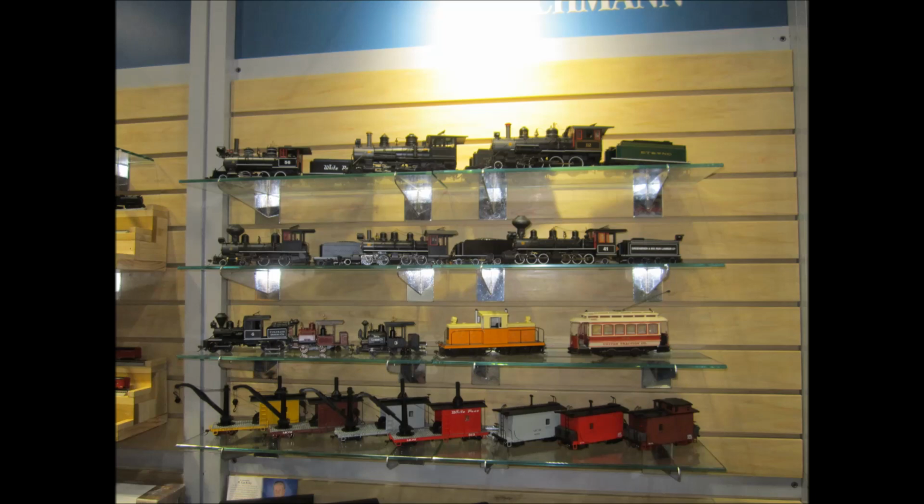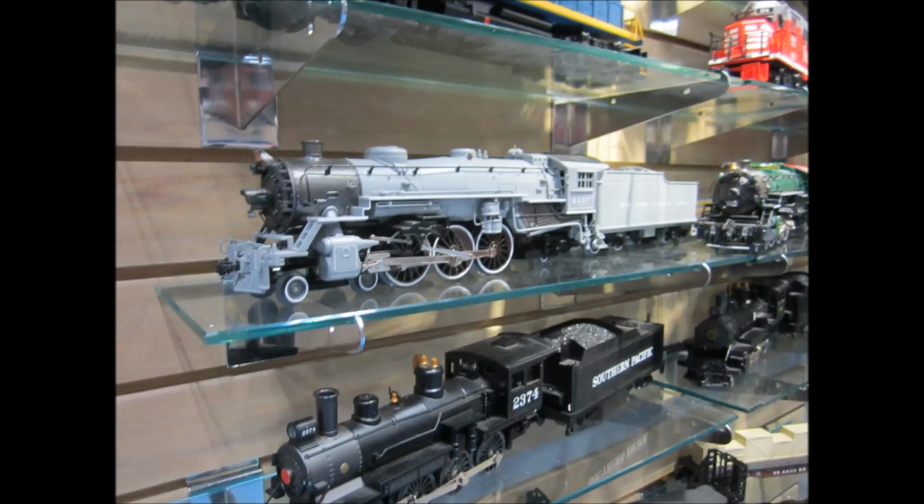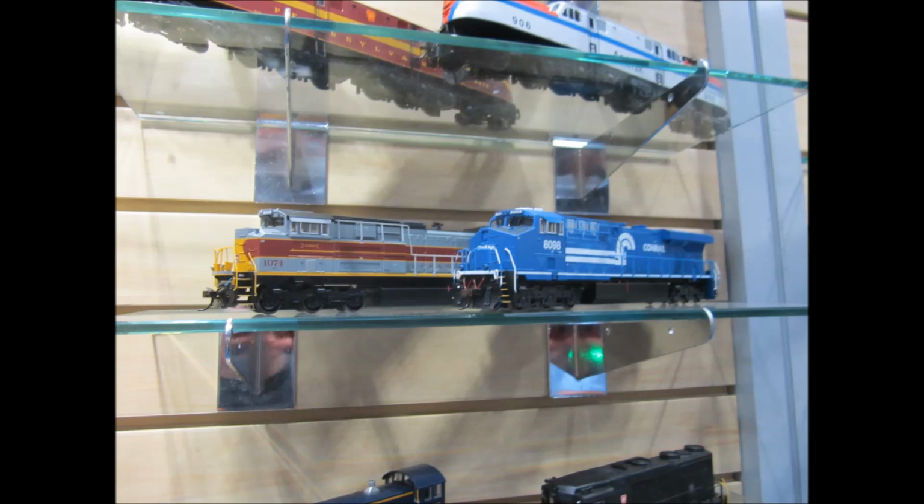Sorry for the really blurry picture of their 0-6-0s and 0-3-0s. Got this picture of the track voltage tester because I kinda want one. Their O-gauge Pacifics are really nice, way much nicer than their 4-6-0s. Well, they finally did have samples of their F59PHIs. I wonder if they'll make a Metra version.